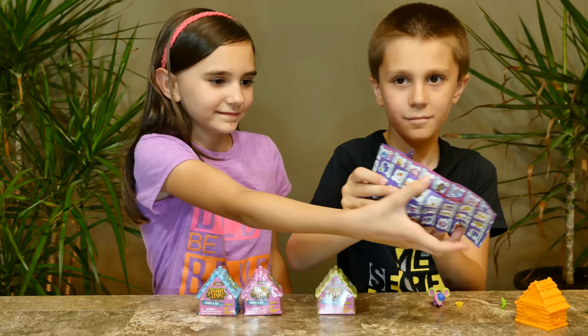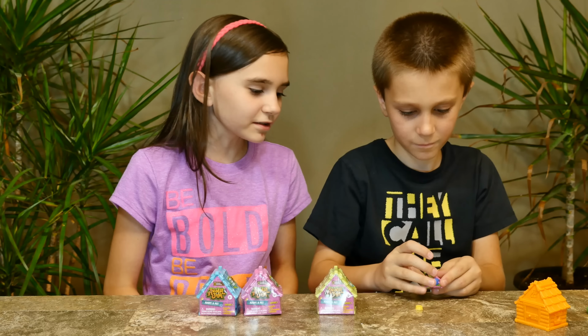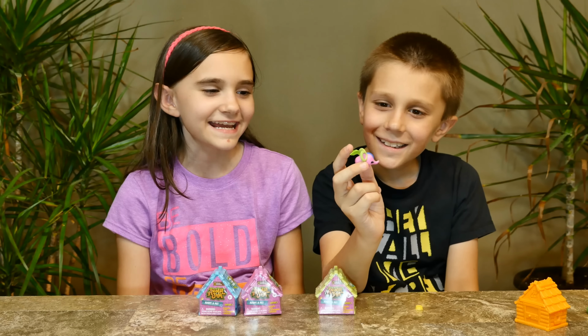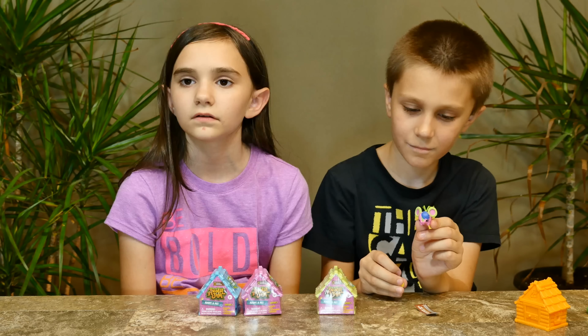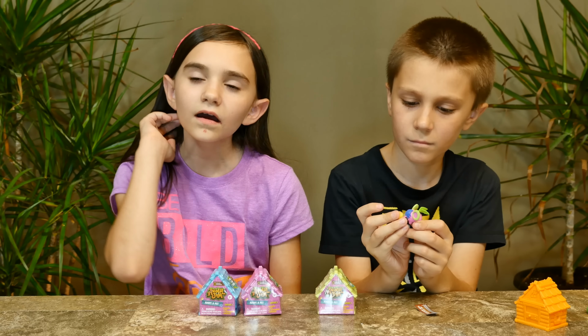Michael got like a little elephant or something. Oh, it comes with a cute little yellow bowl. It's like a little food bowl. And there's little green wings. Oh, that's so cute. And a cute little elephant. It actually looks like a hybrid between a mouse and an elephant with wings. That looks like elephant 142. And it has the little symbol, which means it's a rare. Nice. Very nice.